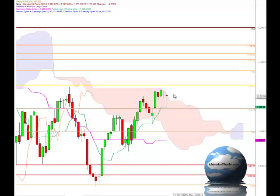Well, a continuation of the trend to the downside. Yesterday we had a change of trend with a candle making a lower high and a lower low. Today we have a continuation of that trend with the candle making another lower high and lower low.